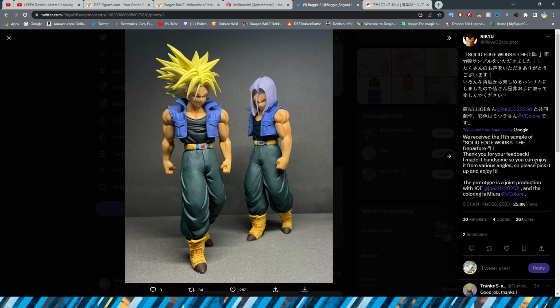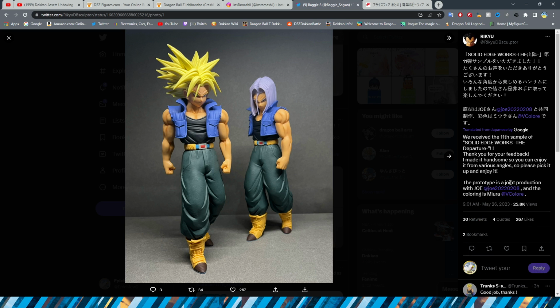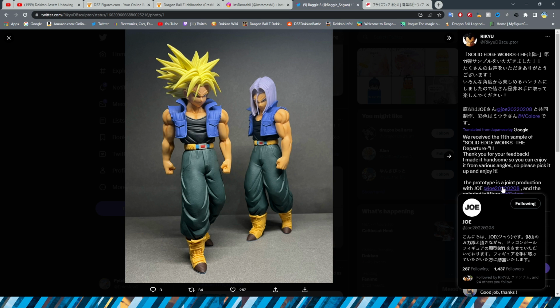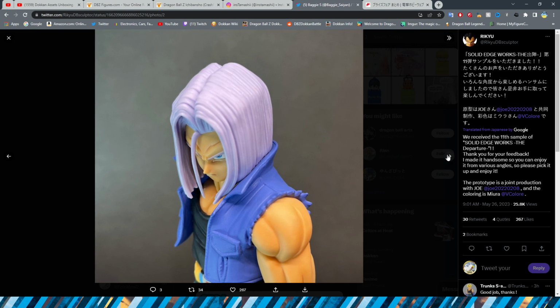Thank you for your feedback. I made it handsome, so you can join it from various angles. Please pick it up and enjoy. The prototype is a joint production with Joe, and the coloring is from this individual, which I've actually never heard of before, but we have seen Joe multiple times on this series before. He is another figure sculptor, and it seems like this guy worked with Joe on this figure, which is pretty cool, and definitely turned out great.